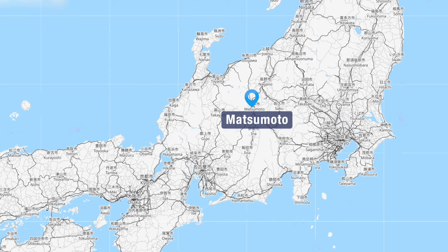Today, we're taking you off the beaten path to reveal why Matsumoto should be at the very top of your travel itinerary. While most tourists flock to the bustling cities of Kyoto and Tokyo, Matsumoto offers a refreshing alternative.